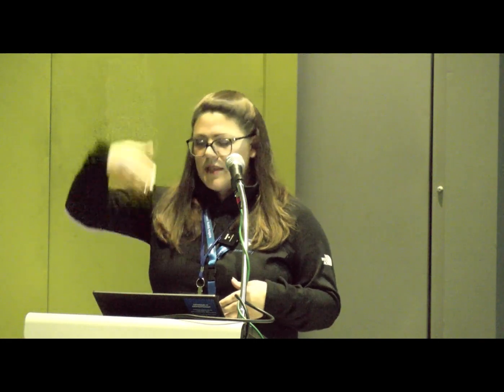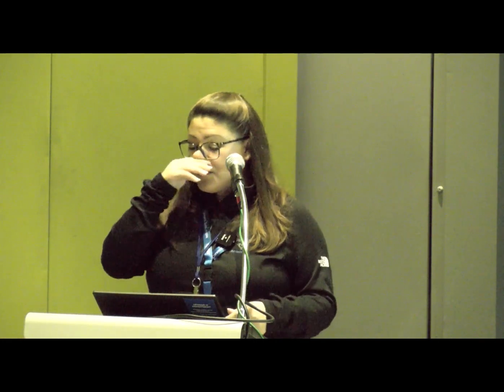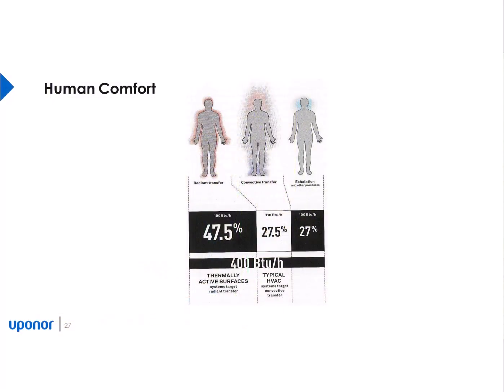And intuitively, we understand this. It makes sense. We grab a hot cup of coffee. The heat is transferred from the cup to your hand. If you grab a cold glass, the heat is actually transferred from your hand to the glass, leaving you with the sensation of feeling cold. So it doesn't really matter if the surface that we're cooling is the floor or the wall or the ceiling, as long as there's a temperature difference, or delta T, between the controlled surface and the object or the people within the space, we're always going to get heat transfer. And we're able to use this to create very comfortable spaces.